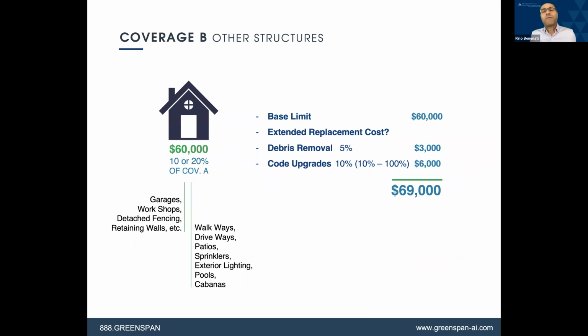So moving on to the next bucket of coverage, which is Coverage B. Now, by the way, you've got four buckets of coverage. I forgot to mention this in the beginning. On your policies, they're listed as A, B, C, and D. That's in most policies. A is the dwelling. B is other structures. C is your personal property. And D is your loss of use coverage.